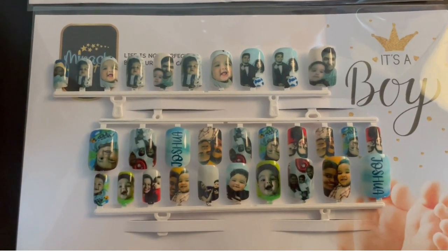Roaming around this mall, we came across this kiosk where they were doing these photos on the nail.